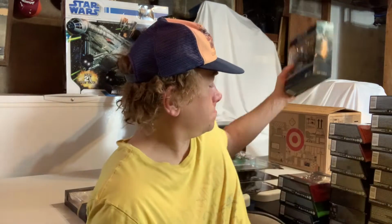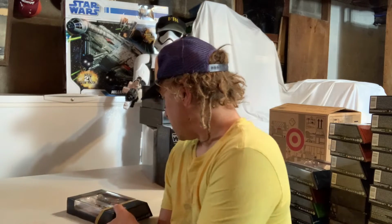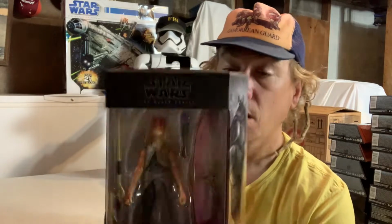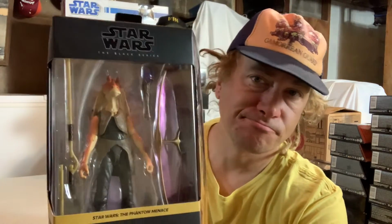Yeah, very cool. And then for the deluxe figures here, we've got Jar Jar Binks. The figure's very cool. Comes with a shield. Comes with a booma. Some kind of spear. And then there's something else here. I'm not sure what that is. But yeah, it's a Gungan, but it's a cool figure.